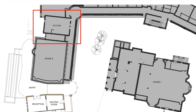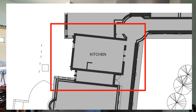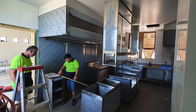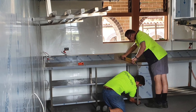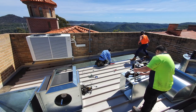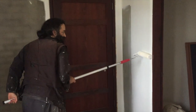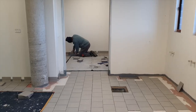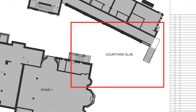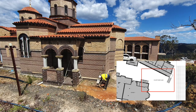Construction at the monastery was severely affected by COVID. However, since then, work has continued and the monastery's kitchen is completed and work on the north wing of the father's accommodation is nearing completion. Earthworks around the church also continued, and recently the courtyard paving concrete was poured to collect valuable stormwater.